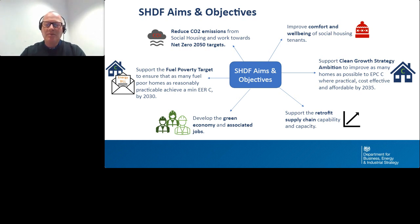And at the same time, as well as providing those warmer, more sustainable and lower cost homes for tenants, it's very much part of the agenda of supporting the supply chain and green jobs and building the capability and capacity of that supply chain. So those are our complementary aims for the programme.